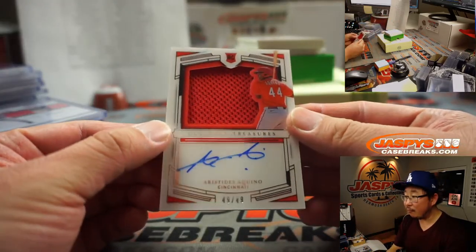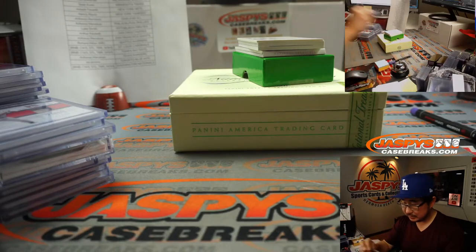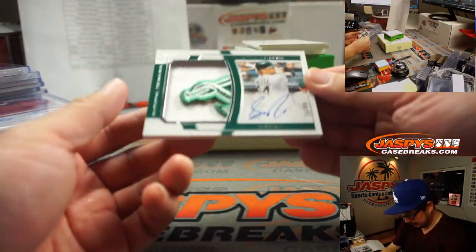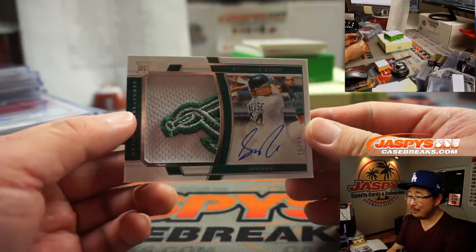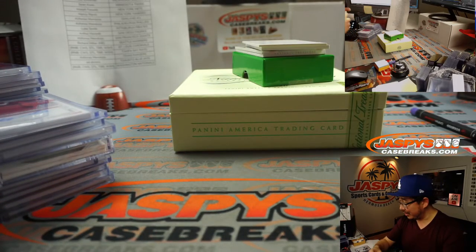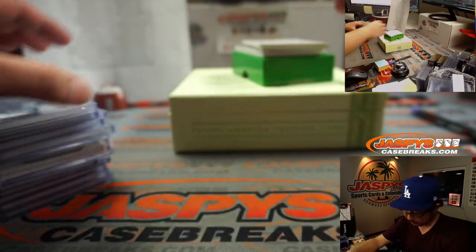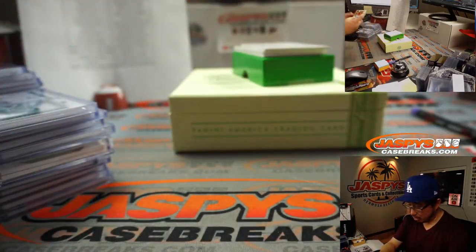There's Aristides Aquino, 49 out of 99, jersey and autograph. Alfonso with the Reds. Oh, look at that. 15 out of 99. It's a piece of the elephant's trunk wrapped around the bat. That's Sheldon Neuse. Rookie, patch, and autograph for Oakland. Alfonso with the Oakland A's. And a 1 of 1. Wow, a one of one Eddie Murray.